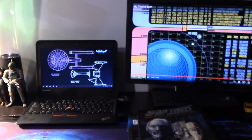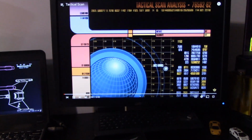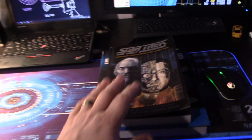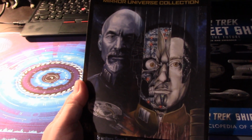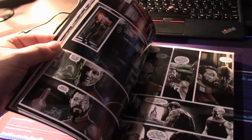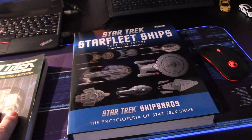So we've got my Chromebook here with just, why is this not working? Hold on guys, there we go. LCARS and stuff running generally. Mousepad. I'm reading this right now, the Star Trek Next Generation Mirror Universe collection. This is the IDW comics, so all just TNG Mirror Universe stuff, which is actually really great. Got the Starfleet ships book down here because I got that not that long ago. I still need to do a review on it or something, but it's sitting down here currently.